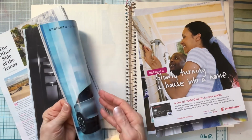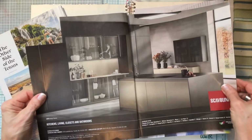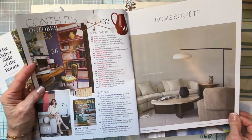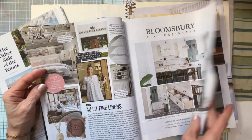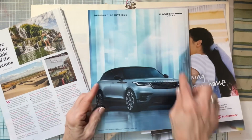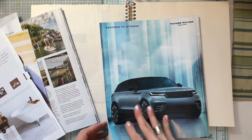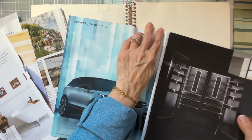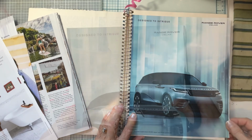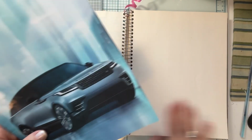These are all my old magazines that I'm pulling from. And they are really starting to show their harvesting. I'm looking for a nice background. I really like this background here. I wonder if I could incorporate that. I haven't used a car yet. Maybe I can use a car. That would fit the page. That was thick because that was part of the spine.